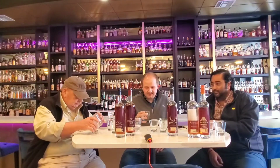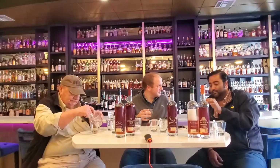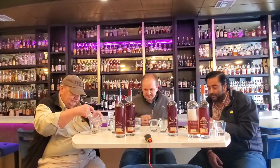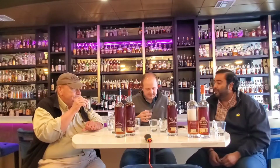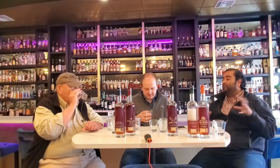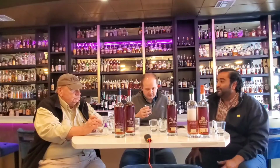Now that needs a little water. Yeah, there's heat there. Let's go one drop, two drops, three drops. Let's see what that does to it. That proof just kicks you in. It's got some nice sweetness from the wheat. It really comes out. It's almost citrusy, but you get that spice and the leather on the back end. That's really where the bite comes in.